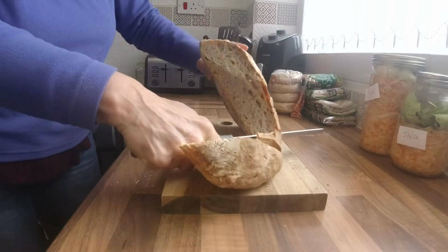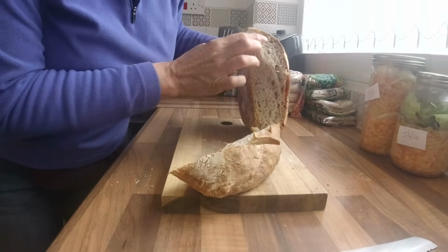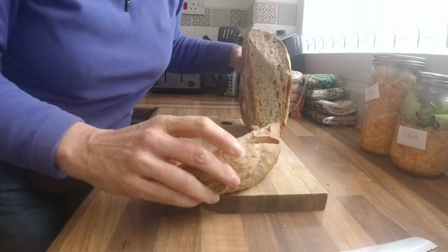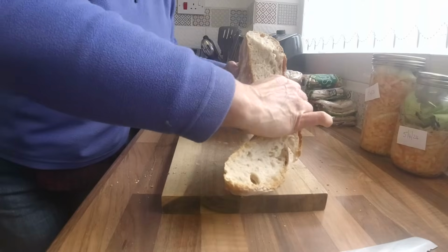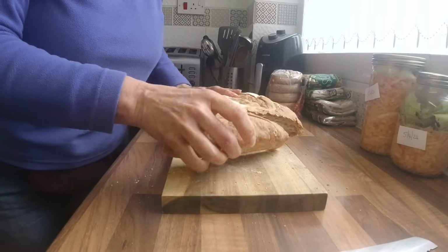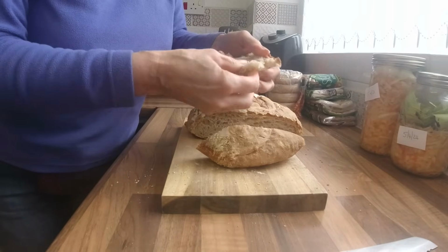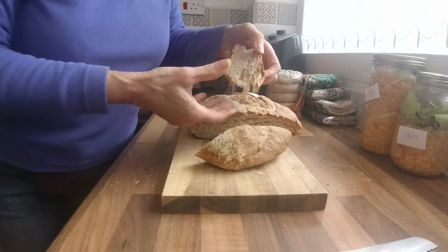And here comes Max. Oh, well actually that's probably the best one that I've done. That's the most open structure, and it's not heavy here. That is probably the best one, yeah. That looks pretty good, doesn't it? Yeah. It's got a nice crust as well. That is actually really good, yeah. Yeah, because it's springing back. It's not cakey.